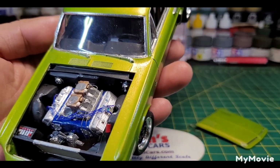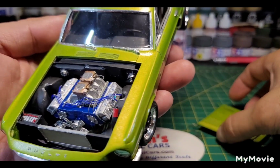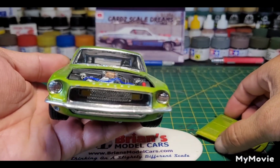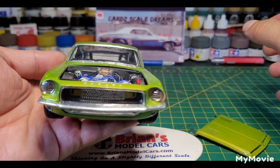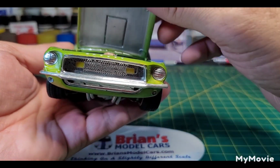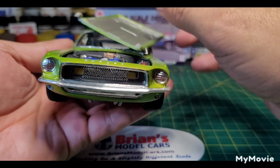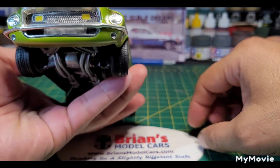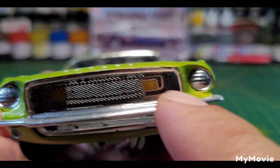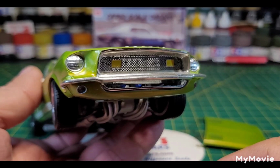So I built the drag version in this kit, kind of in between. Couldn't even fit the air cleaner on because I didn't think of that. So I didn't have a lot of planning into it. Otherwise I would have known maybe I should cut the hood out. Then I used this photo etch here. It's actually for a 69, but I made it fit in there.